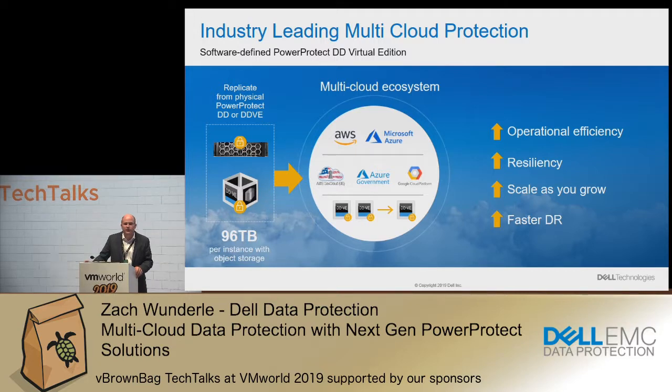So if you've moved into the public cloud already, have production workloads out there, and need to back them up for a compliance reason, you can take the same methodology and the industry-leading data protection you have today and leverage that inside the public cloud. You can also use, if you look at the bottom here, your repository of Data Domain Virtual Edition as a DR target for your Data Domain that lives on premises today.